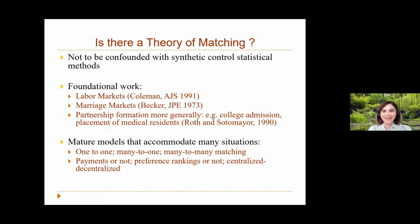I want to emphasize one more time that this should not be confounded with synthetic control statistical methods, which we are all doing when we want to compare a treatment group with a control group, and we want to build them to be as similar as possible with each other, except for the treatment of interest. There's an entire theory of matching, foundational work which has been done to analyze labor markets, marriage markets, and more generally partnership formation. Roth and Sotomayor have a wonderful overview of this early work, and they analyze, for example, college admission and placement of medical residents. So it's a general problem of which the labor market problem is just one aspect.